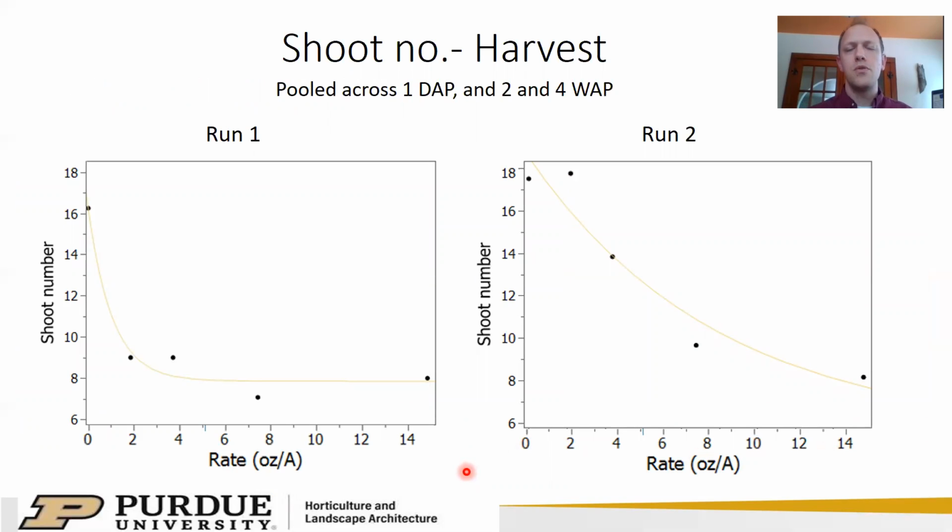All right, moving on, this is the shoot number at harvest, so seeing what impact our treatments have on shoot number. We saw a difference in response the first time we ran the study compared to the second time. So that's what these two graphs show, the differences in response from the first run of the study and then the second run of the study. And essentially what you can see for the first run was that we had a more significant or more steep reduction in shoot number with our 1x rate compared to our non-treated. We didn't really see that same effect in run 2. It wasn't as great a decline in our 1x rate compared to our non-treated.